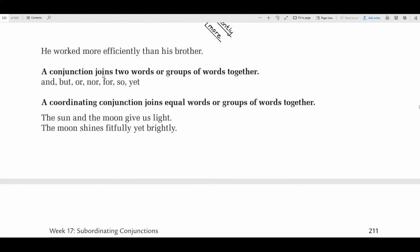Now, a conjunction joins two words or groups of words together: and, but, or, nor, for, so, and yet. These are conjunctions. And in the past, we've done and, but, or. But nor, for, so, and yet also can be used. Now, a coordinating conjunction joins equal words or groups of words together. The sun and the moon give us light. The moon shines fitfully yet brightly. What in the world does that mean?